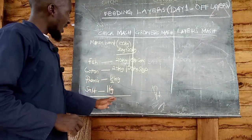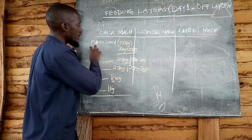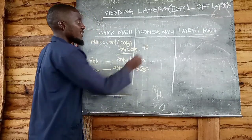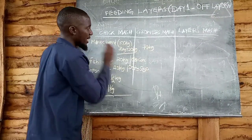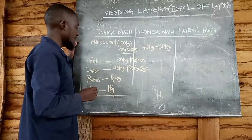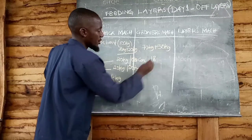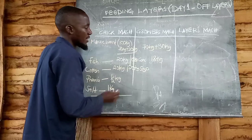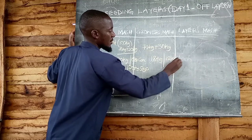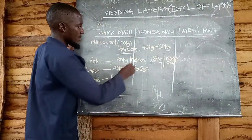Then from this, we want to look at how you should make your grower's mash. For grower's mash, something changes about the maize bran. Here it is advisable that you use 70 kilograms of the maize bran plus 30 kilograms of broken maize. And for fish, you need to use 18 kilograms of fish. Alternatively, you can use 12 kilograms of a concentrate.